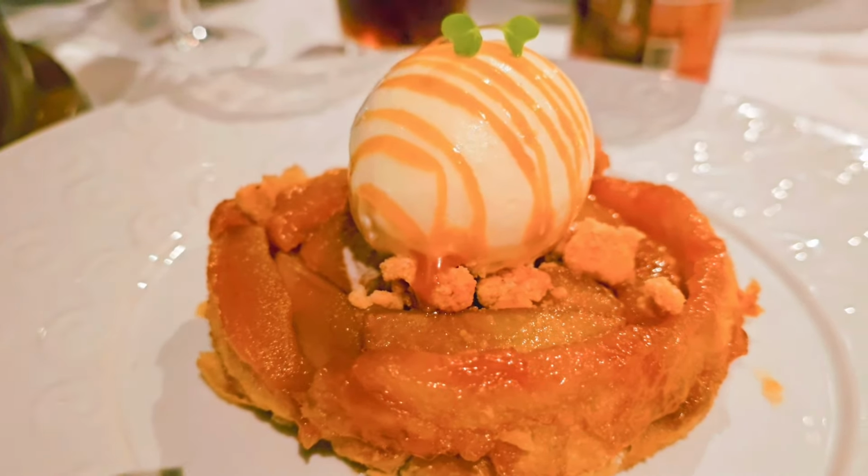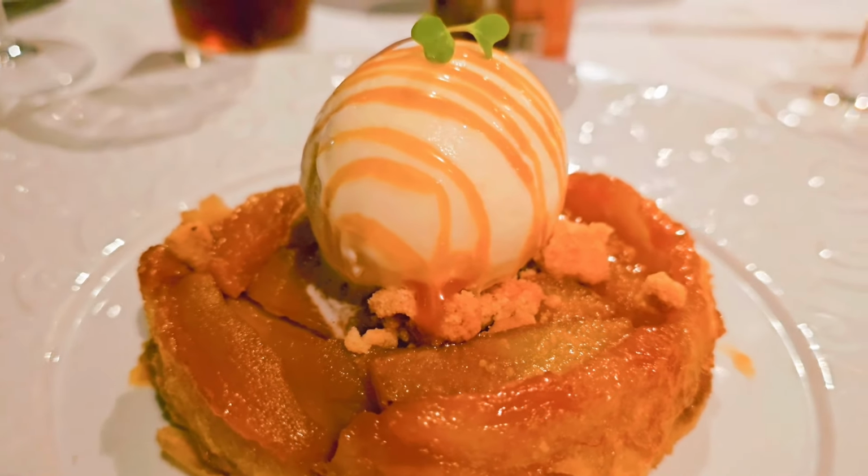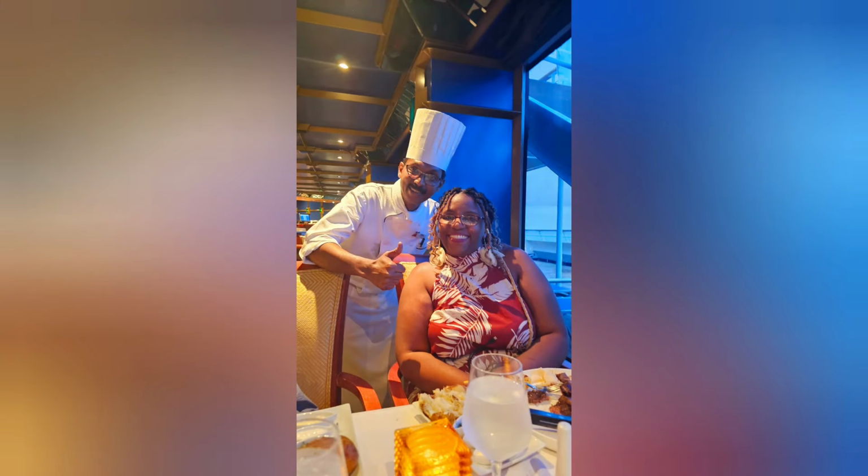This apple tart was so good. It wasn't too sweet, it wasn't too bitter, it was absolutely just right. After dinner, the chef came over to the table to greet us, which was very unexpected, but absolutely perfect.